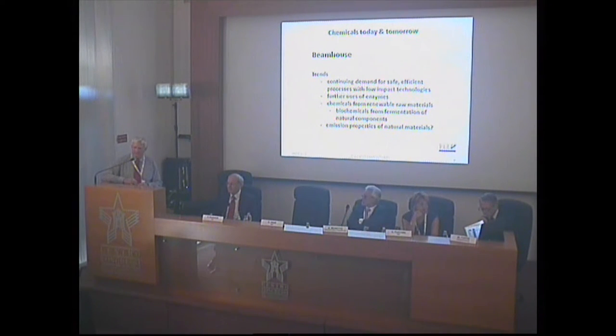Obviously, the demand for safe, efficient processes with low environmental impact is going to be the way for the future. These are going to be the things which will be promoted and which will be used in the future. I'm sure things like enzymes will continue to be used, and by enzymes I'm also including other biotechnology products which come out.